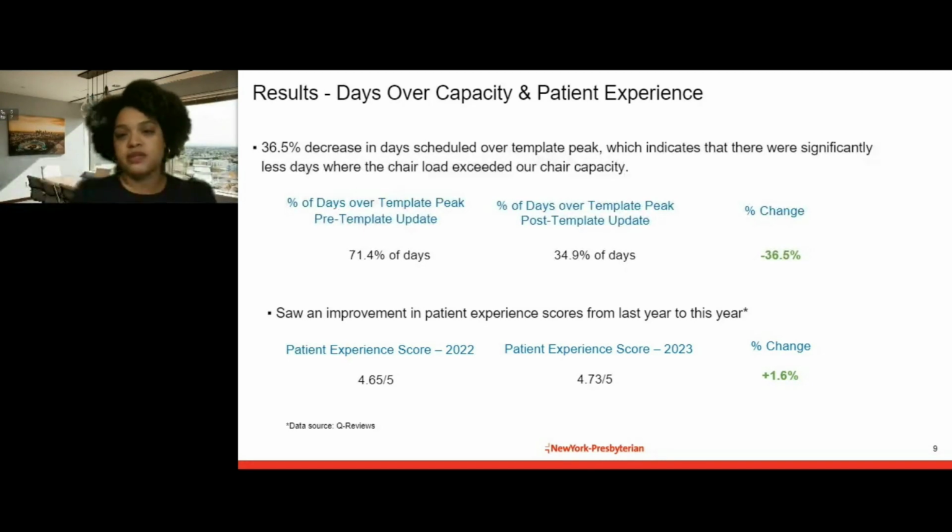treatments. So with the data that LeanTaaS provided, we were able to optimize our template and allow for more of the appointments that we need to be able to be scheduled. And this is all without having to overbook our template and without going above our template peak. In addition, this is also great for reducing nursing overtime, and it causes higher nurse satisfaction.